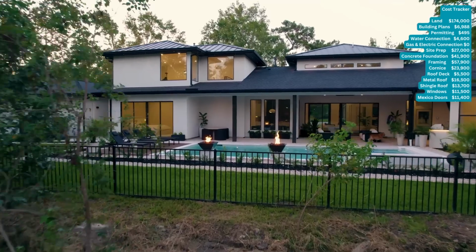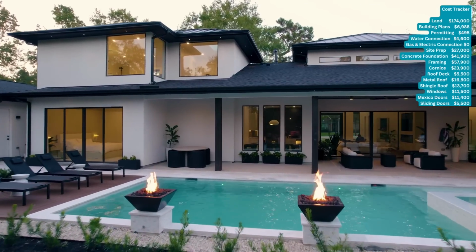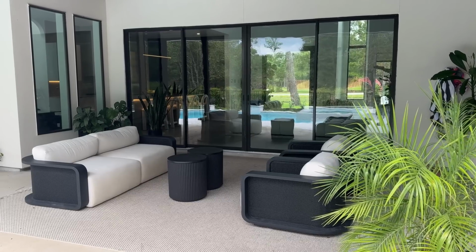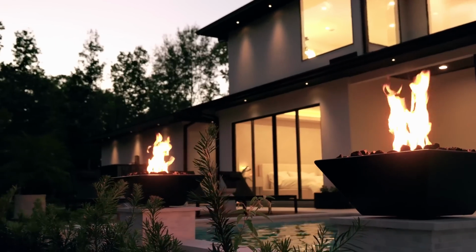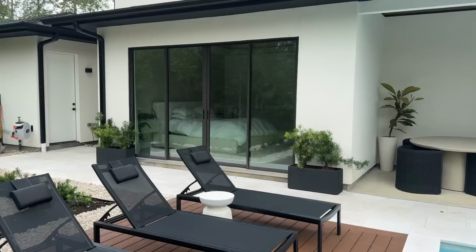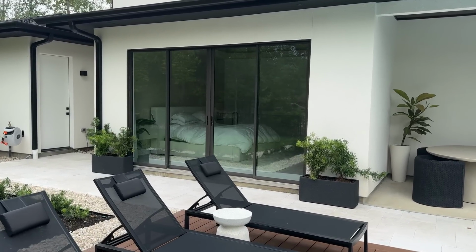2 glass sliding doors on the back side of my house cost me $5,500. This one is a 16 foot long sliding door, and it leads to my back patio. It cost $3,000, and then the other sliding door is only 12 foot long right off of my master bedroom, and it cost about $2,500.